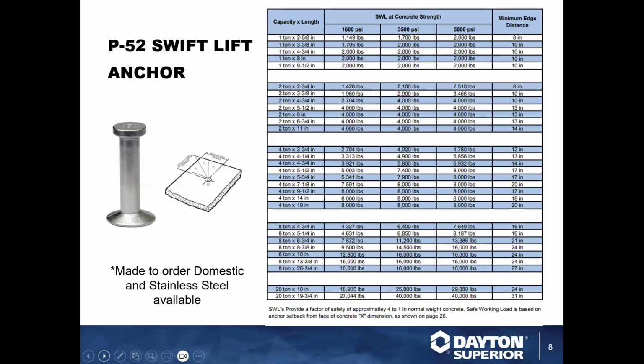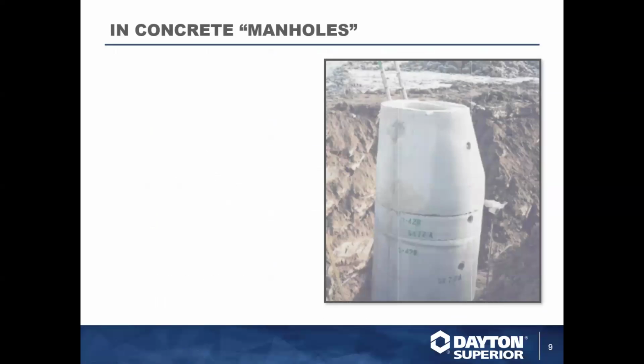Another thing to point out as well, and I see this here on the slide, but we do manufacture these domestically and we do manufacture them in stainless steel as well. So various sizes, almost to any length. Some we will carry in stock in more common lengths, but if you do have a custom project, please reach out, let us know, and we can provide a quote for that.